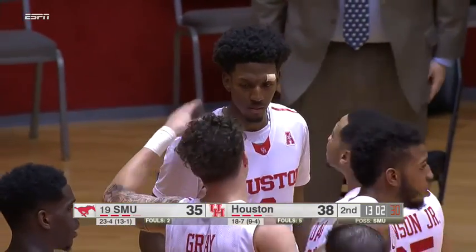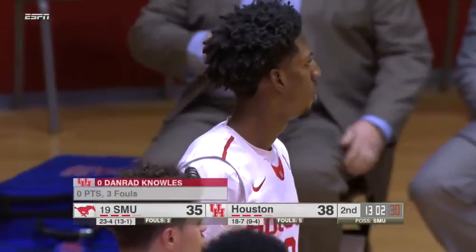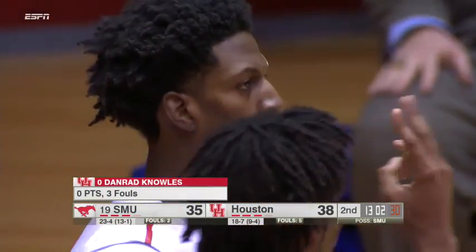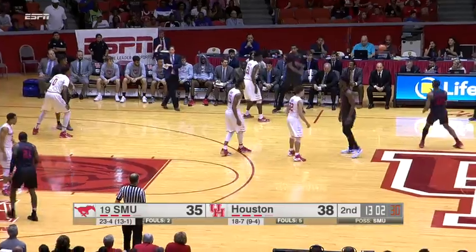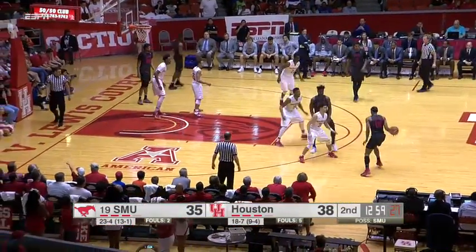Chicken Knowles with that contact earlier, fighting for a rebound. Left eye patched up. Back in the game, he'll draw the 3rd foul there. Well, SMU's guards are doing a nice job with Shake Milton, their natural point guard, who plays the point for most of the night. Foster, also Brown, and Meligu handling the duties.